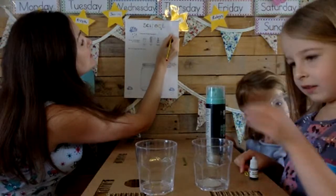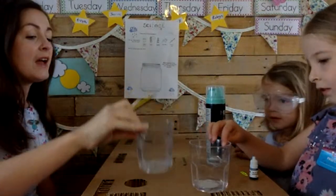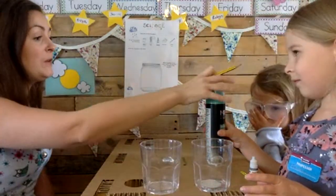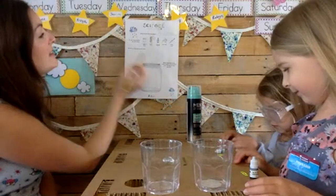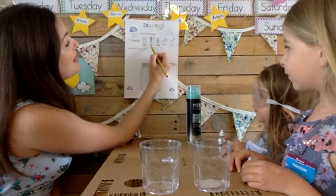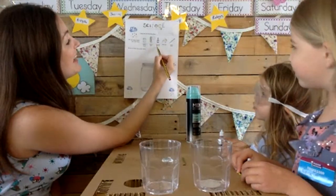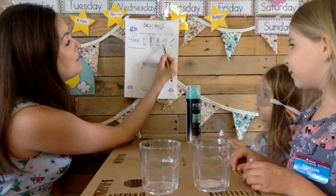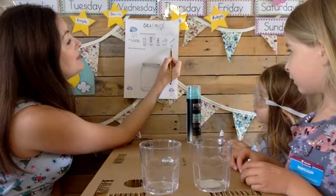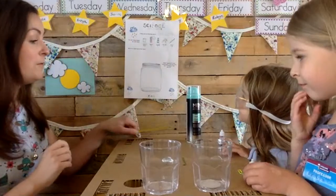And we need to check we've got everything. So I'm going to put that there and we're going to leave it there. Thank you. We're not going to touch anything just now. So we've got our clear pots. Check. We've got our shaving foam. Check. We've got our food colouring. Check and check. We've got paper clips and we've got our pencil.